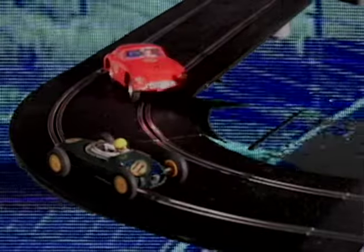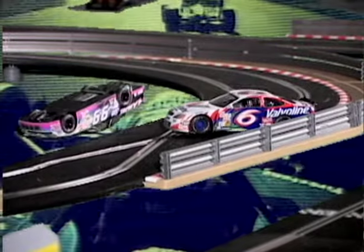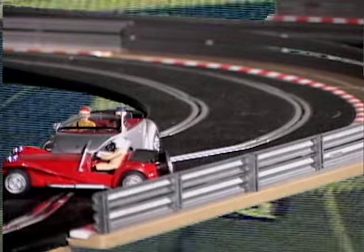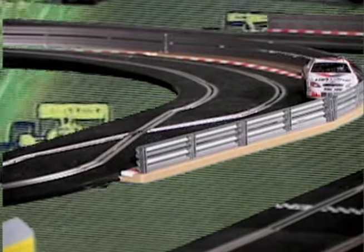Ooh, there's a spin out over on curve number 2. Ooh, another one on the far turn. Watch out. Oh, just missed. 3 laps to go. 2.3 seconds behind the leader. There's trouble on the far turn. We've had lots of spin-outs today, but nobody has been hurt. There's more trouble on the far curve. I've never seen the track so fast.